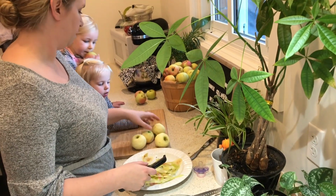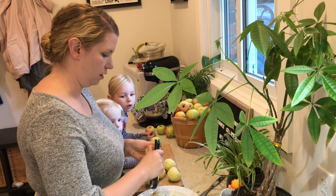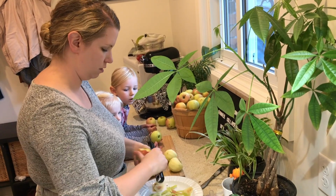So I think we need a couple more apples. Yeah, a couple. Okay, I think we probably need about 7 or 8 apples.